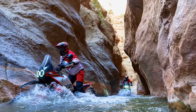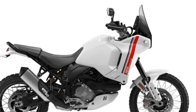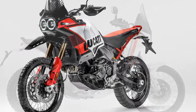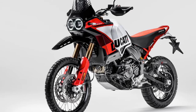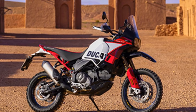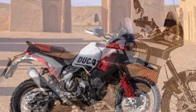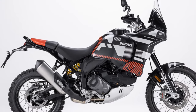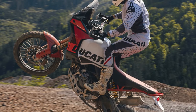The 21-inch front and 18-inch rear wheels feature hubs machined from solid aluminum, carbon steel spokes, and Excel rims, with the rear rim half an inch narrower to optimize off-road grip. Tubeless Pirelli Scorpion Rally STR tires are standard, while Brembo M50 monoblock calipers and 320mm discs do the work up front and are supported by a Brembo twin-piston caliper and 265mm disc at the rear, with cornering ABS controlled by a Bosch IMU.